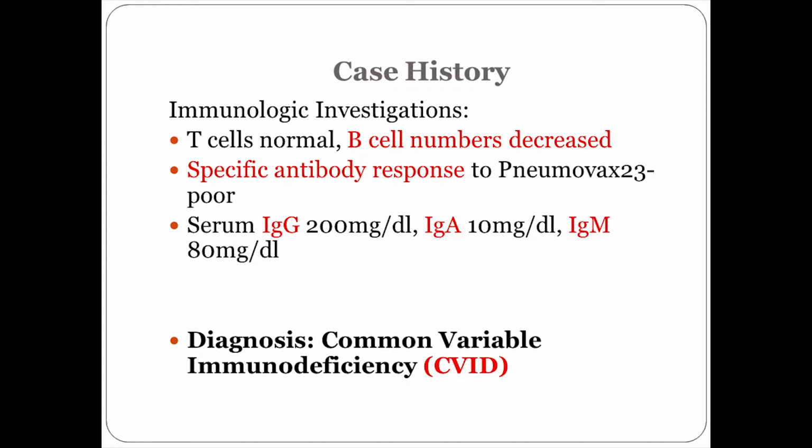The standard is if your baseline numbers are less than 2, those are considered unprotected. Then you vaccinate with Pneumovax. Why do we vaccinate with Pneumovax? Because we're looking for a pure polysaccharide vaccine. This is because we're trying to isolate our B cells and understand B cell function. If we use Prevnar, we're actually recruiting T cell help and we can't analyze B cell function.